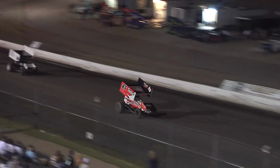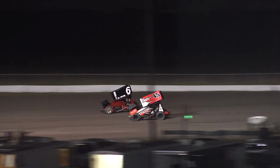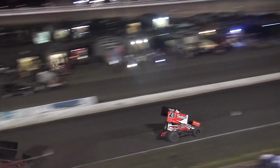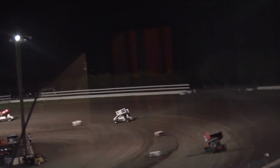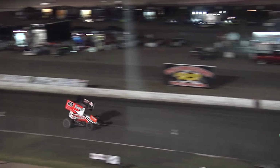It's Holt, Thomas, Burt, Edwards, Kaluka, Mundy. Looks like Austin Mundy getting underneath the 6 of Burt, taking over that 4th position. Meanwhile, Martin Edwards has moved up into that 3rd position. Out front's the 16P of Matthew Holt. Then you got the 10G of Marcus Thomas, the 45 of Martin Edwards, the 4 of Austin Mundy, the 6 of Burt, the 15 of Kaluka, the V8 of Vetter, and the 4X of Nestrick.